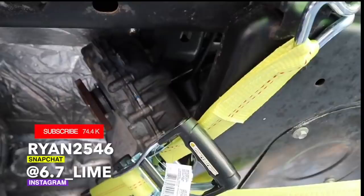What's up, guys, and welcome back to the channel. You may ask me why I'm so happy right now and my truck looks like this. Transfer case, ratchet strapped, trans open. And I'm supposed to be leaving for Daytona in like 12 hours.